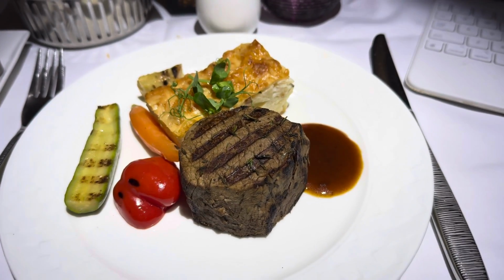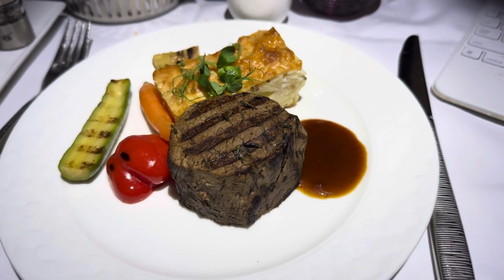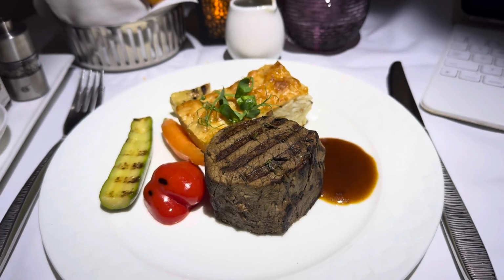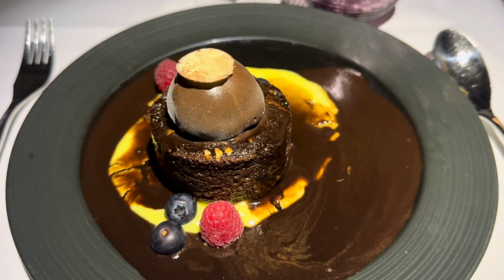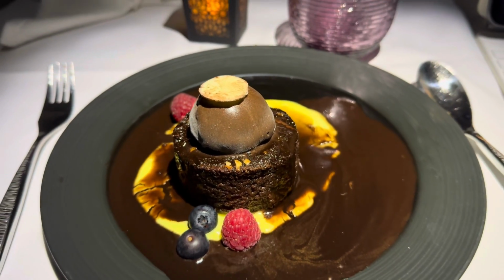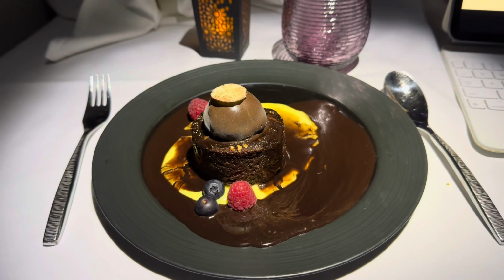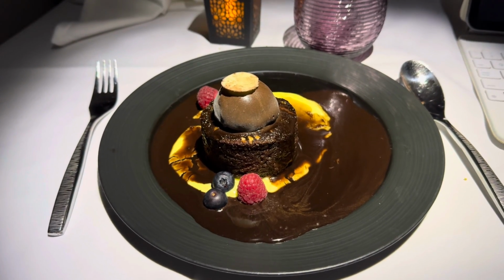Next is the beef steak. And while beef does have a tendency to not be the best while it's in the air, I will say that Qatar Airways did a great job with their catering, as the beef was nice and tender overall. And lastly, the dessert, which was lava cake, albeit without too much lava. And I will say that this was also a favorite dessert of mine overall, and that Qatar did a great job in emulating that lava feel in the air.